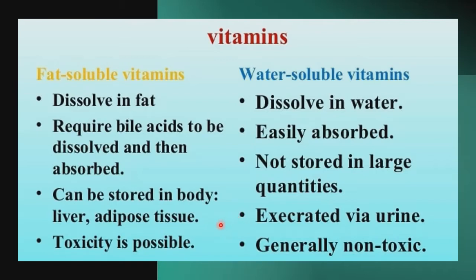Then, fat-soluble vitamins cannot be taken in large quantities because they pose toxicity. So, toxicity is possible for fat-soluble vitamins, while water-soluble vitamins generally are non-toxic. However, in the following slides, we will also be mentioning the different toxicity levels of these water-soluble vitamins. But generally, water-soluble vitamins are not as toxic as fat-soluble vitamins.